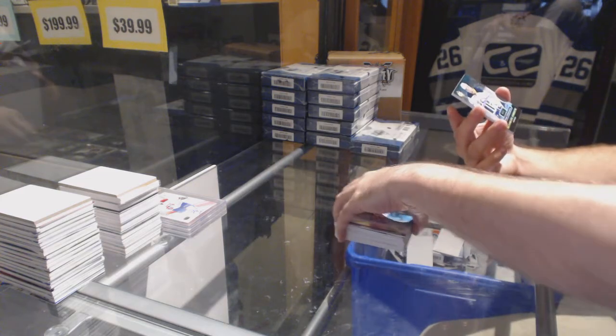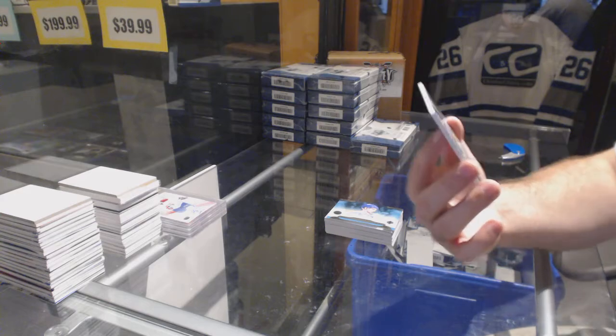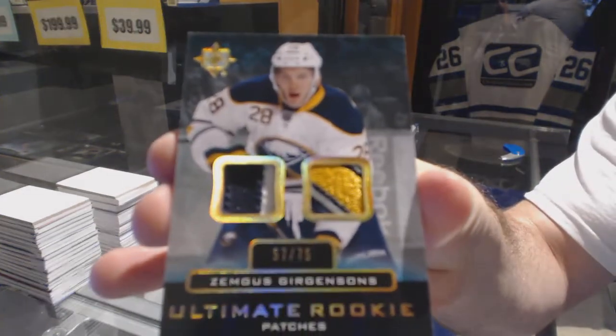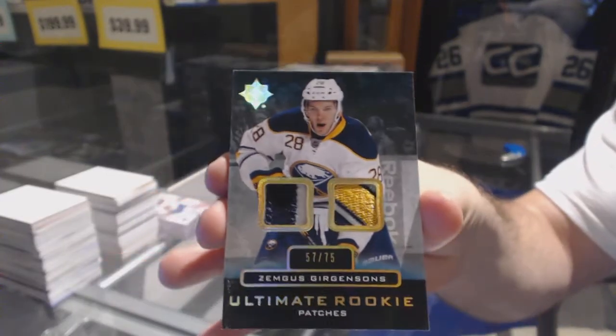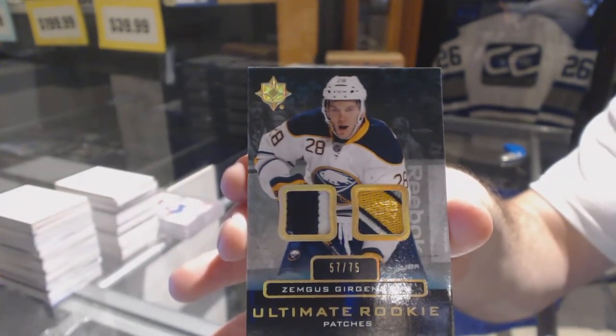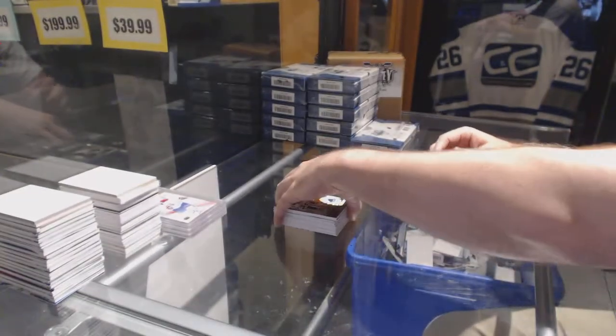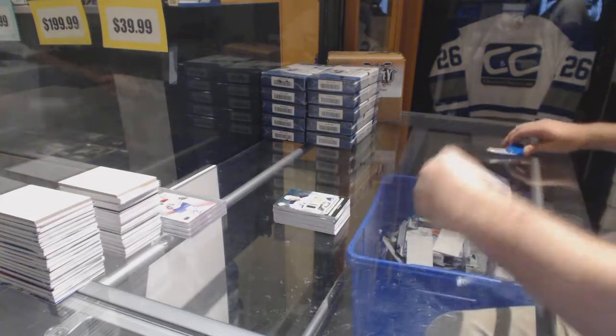And we've got another nice dual patch, number to 75 for the Buffalo Sabres, Zemgus Girgensons. Zemgus Girgensons, ultimate dual patch.